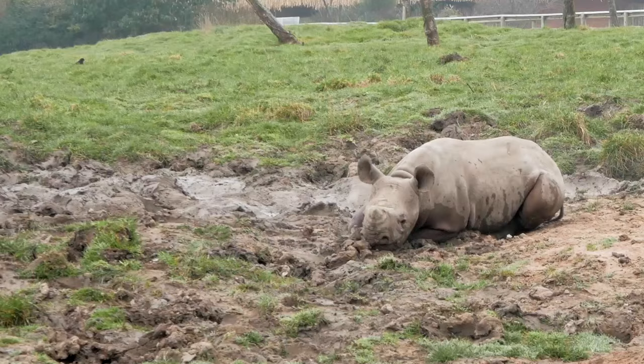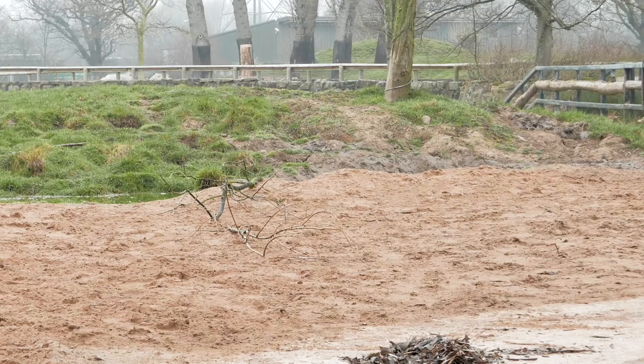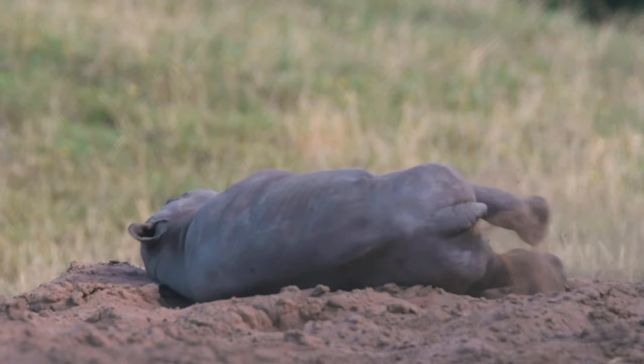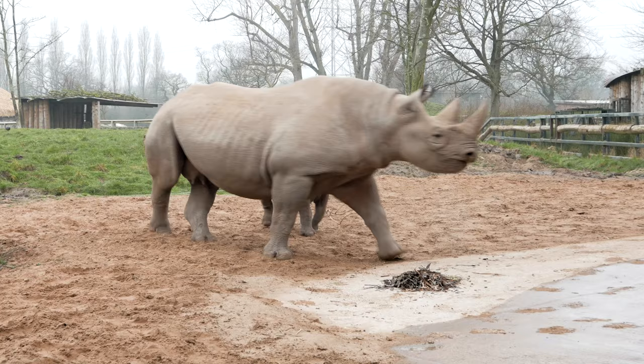Mud wallowing is a normal behaviour for these guys, part of their behavioural repertoire. It's actually fantastic for their skin. It helps keep the sun off in Africa, keeps flies off as well. And it really helps moisturise them and keep them silky smooth. It creates a really good barrier, keeps the birds off and covers the wounds themselves and means they can heal really well underneath.